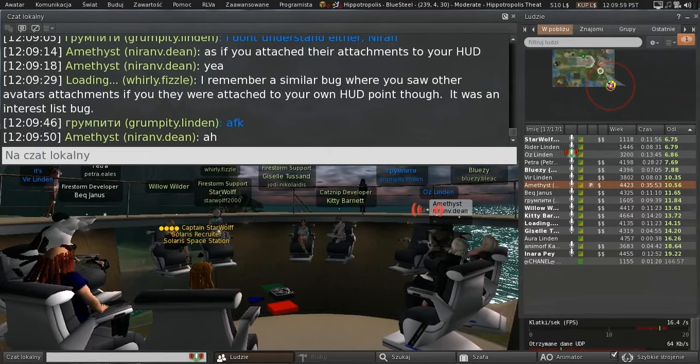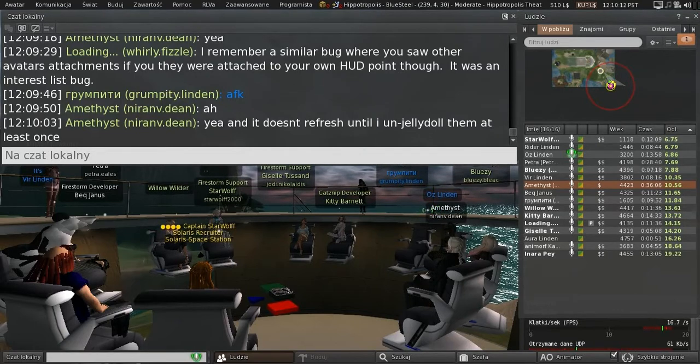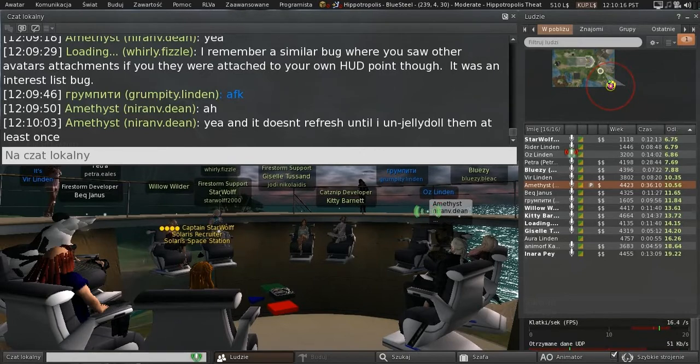but using the word always is hazardous. It's interesting. I don't know why that would be in any way related to whether or not they're jelly dolled.